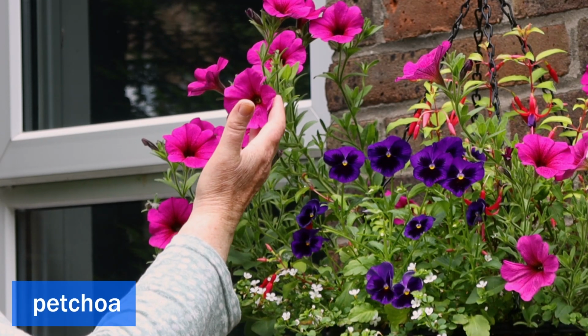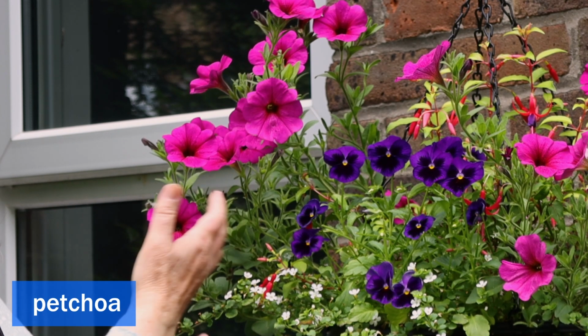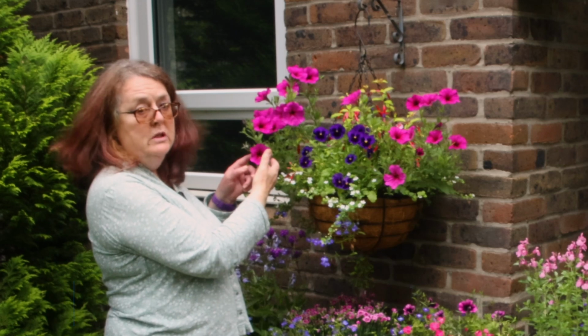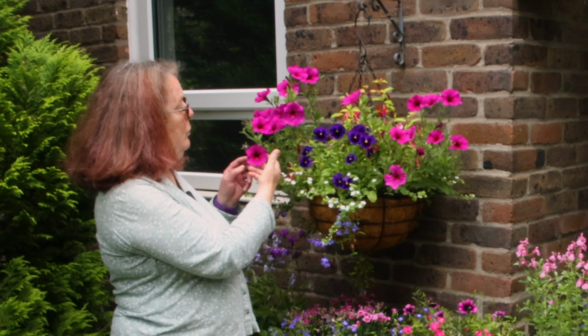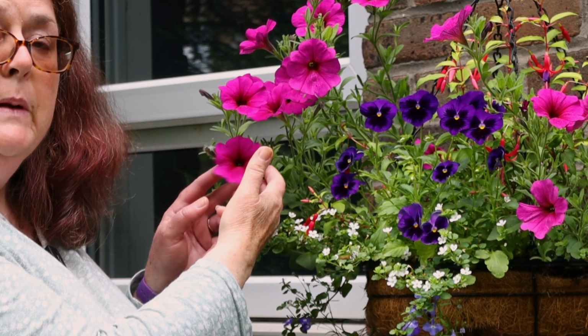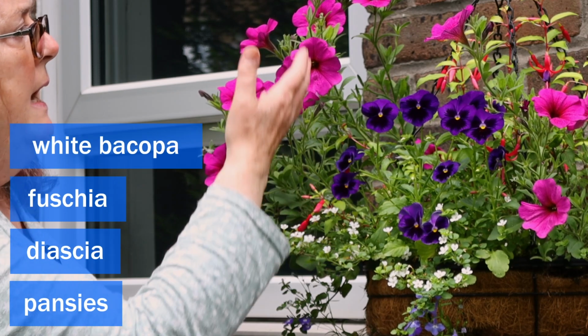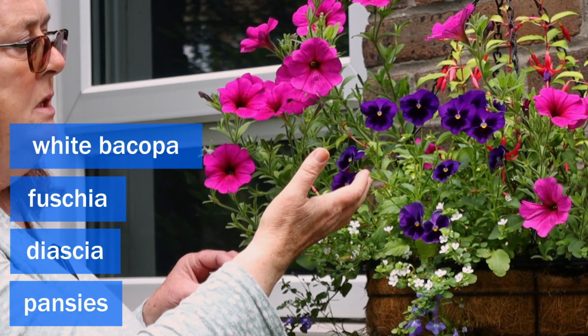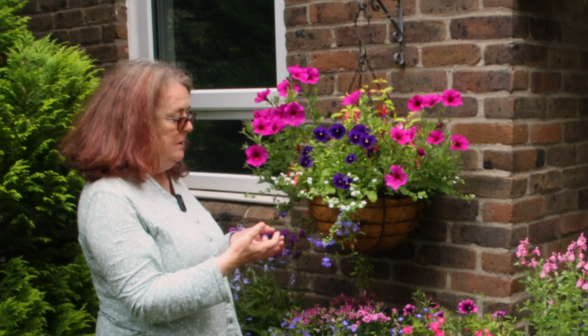This is Petchoa, which I mentioned before, which is a brilliant plant. I hadn't used it before and I think it's actually better than Petunia. It's a cross between Petunia and Calibrachoa. It's pristine and it's been looking good for a long time. White bacopa, fuchsia, diascia, and some pansies, which are looking great. So I'm really happy with my hanging basket.